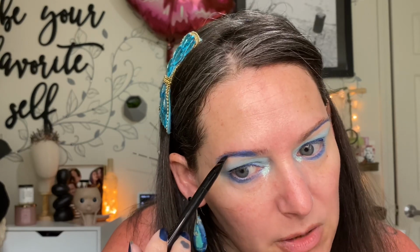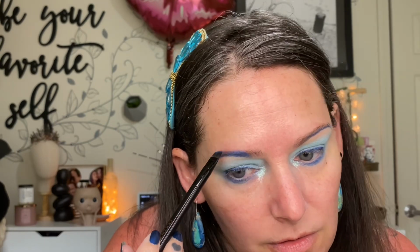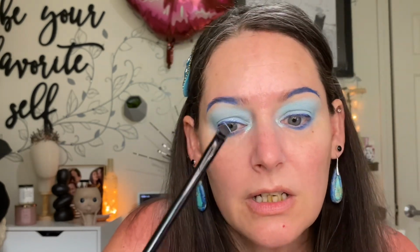And I think this is going to end up being more of a, not a wispy brow. It's going to be a bit more structured, which I think is fine. Now we'll take, yeah, let's go with the light blue and just put that on the inner. We may have to mix the lightest blue and the royal blue, we'll see. Yeah, we'll just do a little mixing of the two.